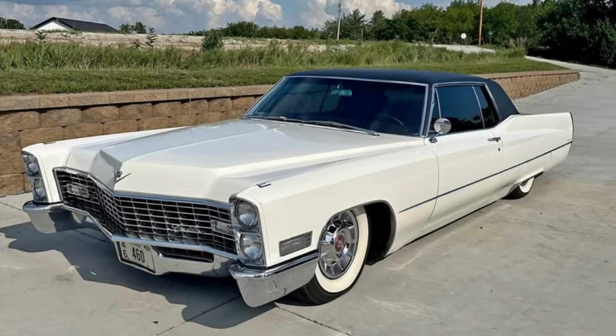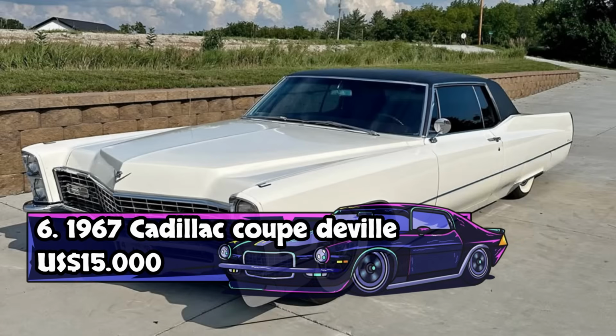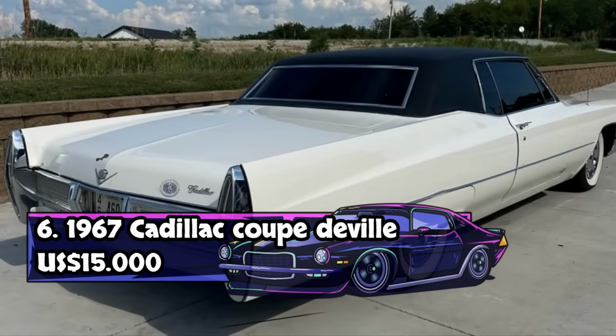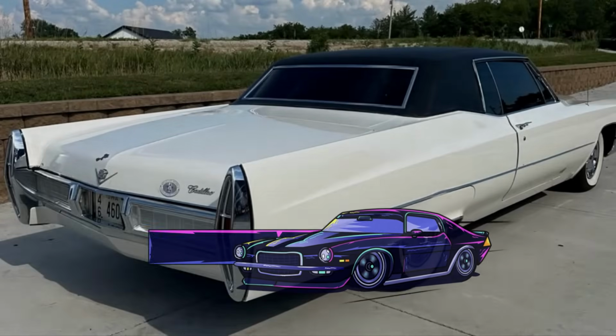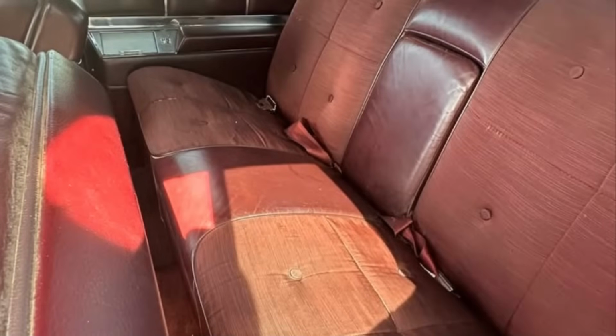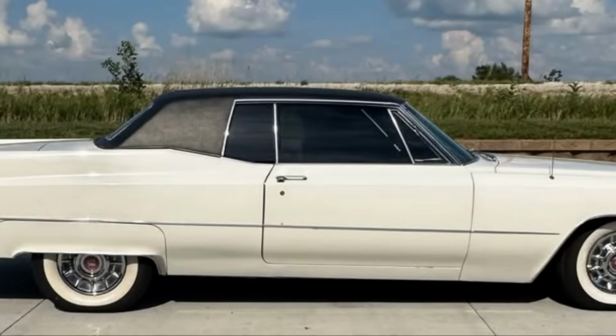Number 6. This 1967 Cadillac Coupe de Ville, offered at $15,000 and located in Underwood, Iowa, is a well-preserved example of classic American luxury that blends original styling with modern upgrades for comfort and performance. The seller states the car is in great shape overall and comes with a clear title, making it an appealing option for collectors and enthusiasts looking for a stylish cruiser.